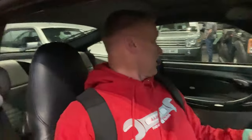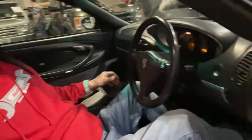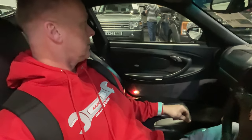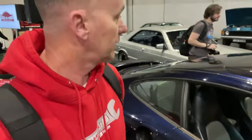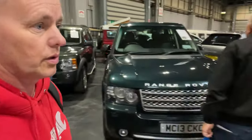Porsche. Have a look in the Porker. Oh, 911. What do you think it is? It's a 911 966 turbo. Yeah. Oh, I could live in this. That's nice. 73,000 miles, reserve of 30 grand, well, estimated 30, 32. Keep saying reserve, it's not just the estimate, isn't it? Yeah, I can see myself in that one. That's quite nice.